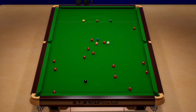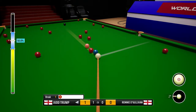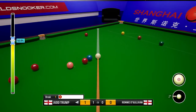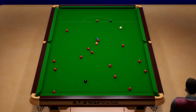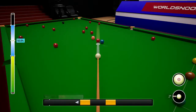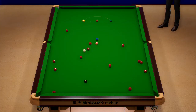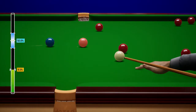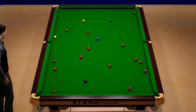Wow, he'll be thrilled with that. One. 3. He's going for the left centre here. Four. This should be pretty straightforward. Not really the level of control he was after there. Lost the cue ball a little. 10.